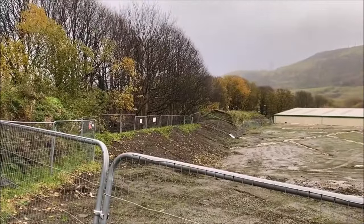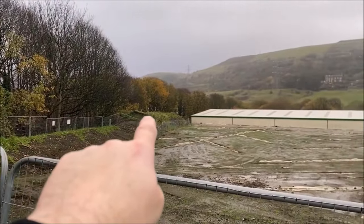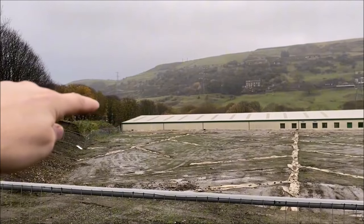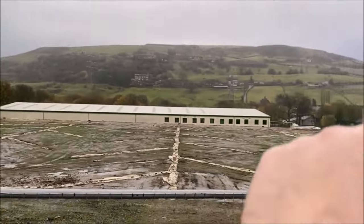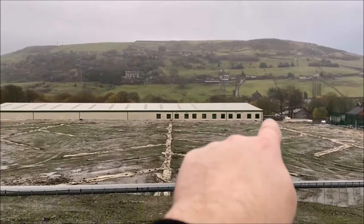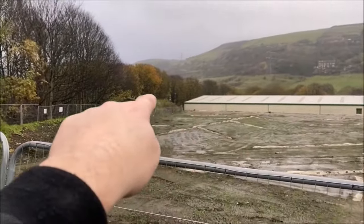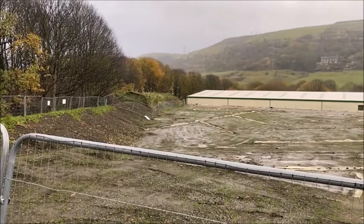Not quite at Shear Lane Bridge, but as you can see, this is our cutting edge, and now you can see why it's going to go onto an embankment, and then it's going to turn around and go into Holmfield Station, and we'll cover that. That's Shear Lane. Sorry about that one.